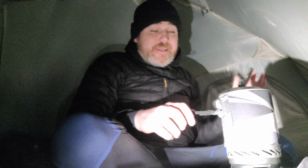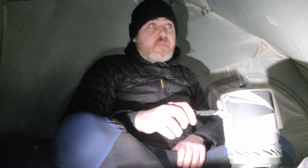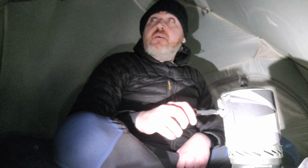So I'm just sitting in the tent, not got the heating on, just wearing my thermals and a down jacket, and yeah, I'm toasty. I'm rather toasty, and I can't help but think the inner liner of this tent is very effective at trapping heat and especially increasing the ambient temperature of this tent.